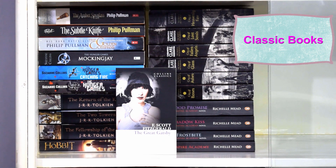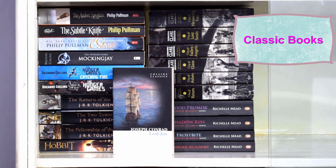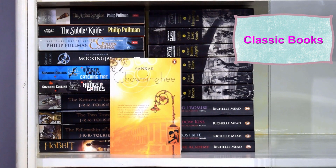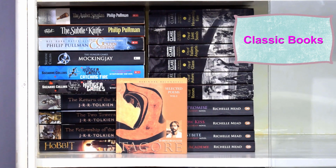The Great Gatsby by F. Scott Fitzgerald, The Red Badge of Courage by Stephen Crane, 12 Years a Slave, A True Story by Solomon Northup, Lord Jim by Joseph Conrad, and Aesop's Fables by Aesop, Chowringhee by Shankar, Twilight in Delhi by Ahmed Ali, The Home and the World, Gitanjali, and the Selected Poems Volume 1 of Rabindranath Tagore.